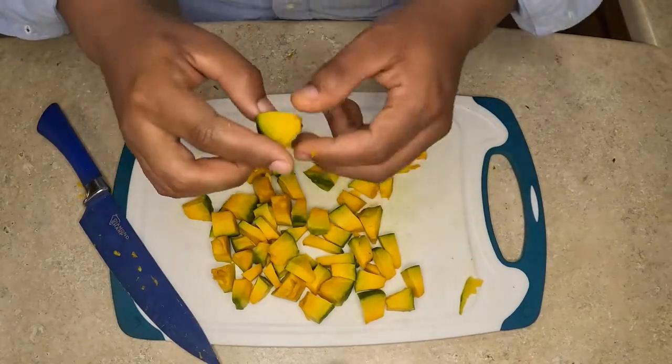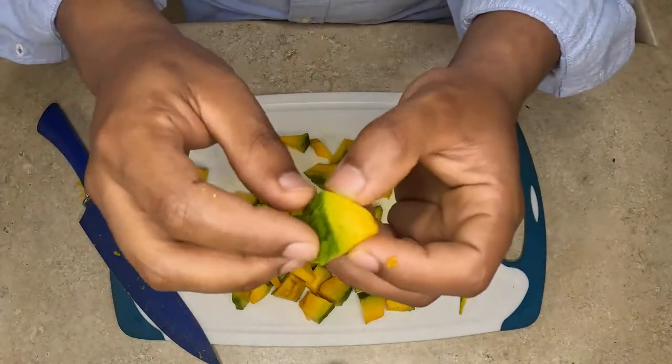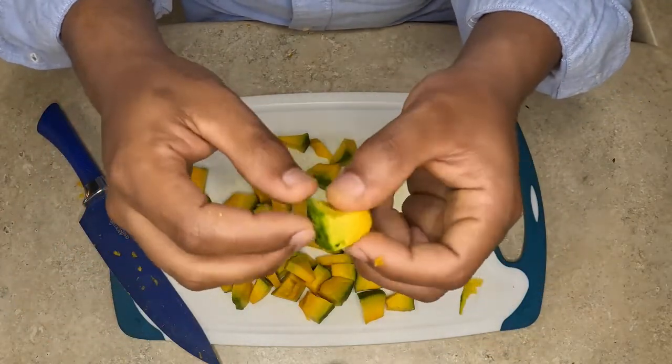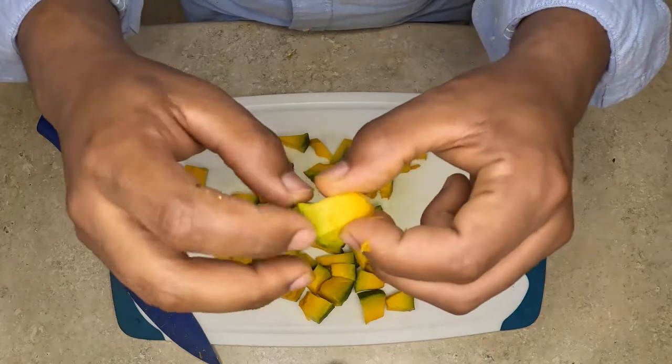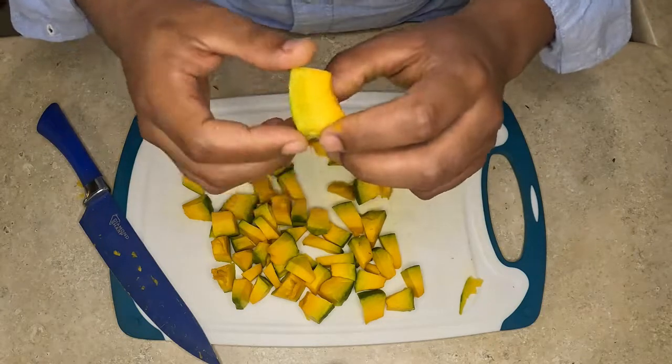So I have a question. Do you see this? Did I peel this enough, or should I have peeled it more? Is this greenish section edible right here? Hopefully I don't get food poisoning.